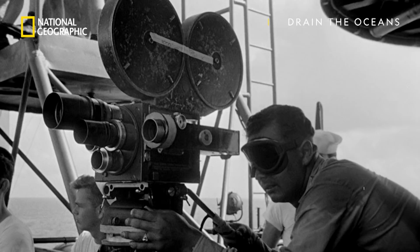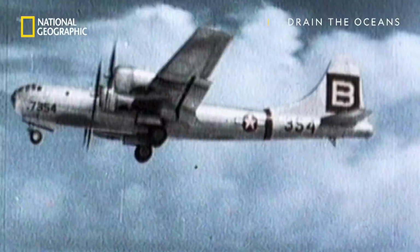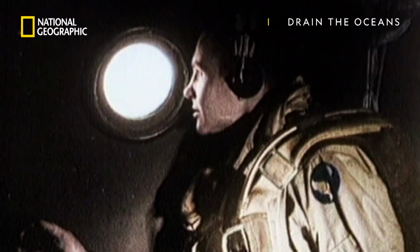At 5:55 a.m., the B-29 bomber Dave's Dream takes off from Kwajalein Air Base, 200 miles away. Her only cargo is the Able bomb.